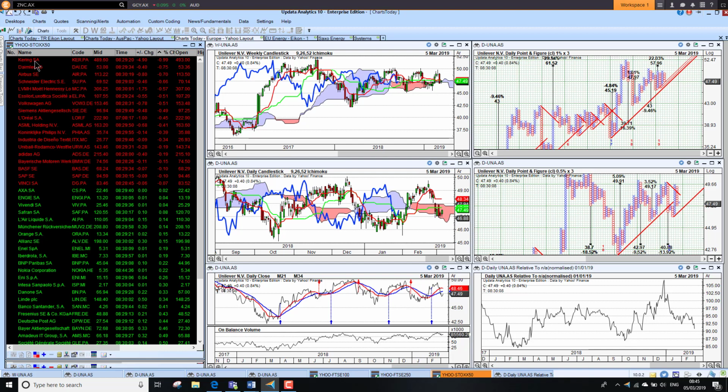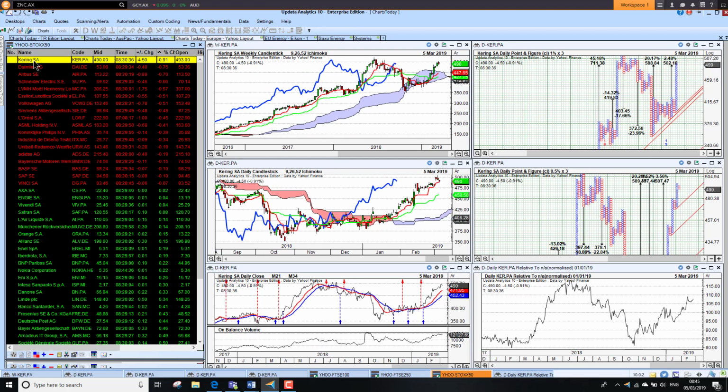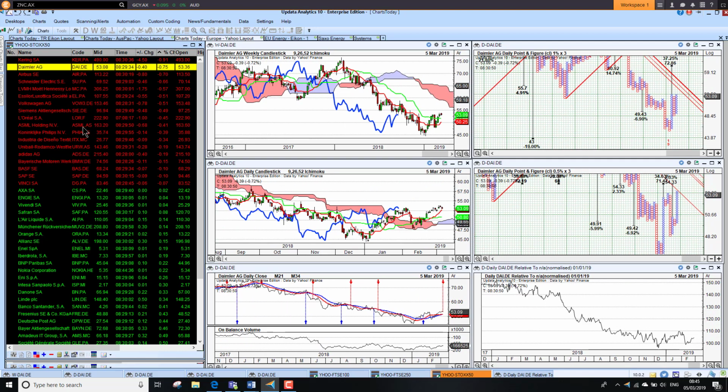Taking a look on the upside, we've got Kering Group up 1%, Daimler up 0.75%, but again the chart's not looking great.